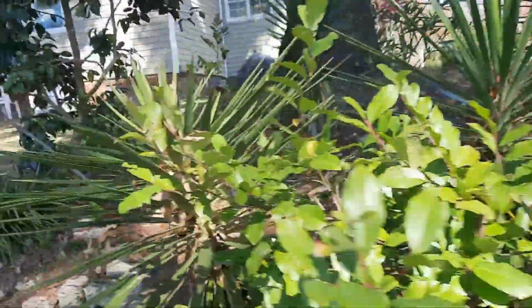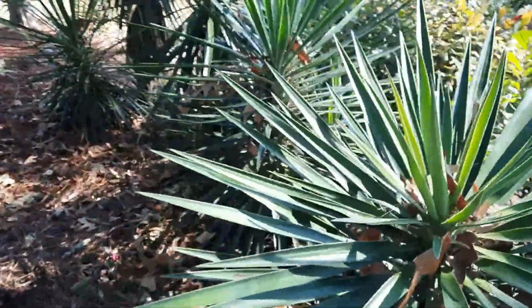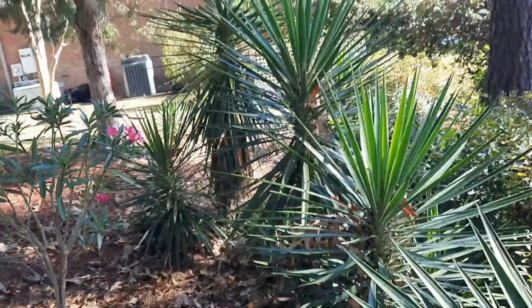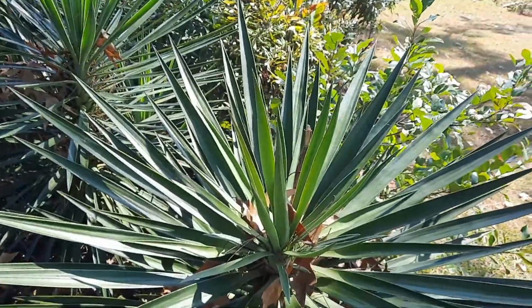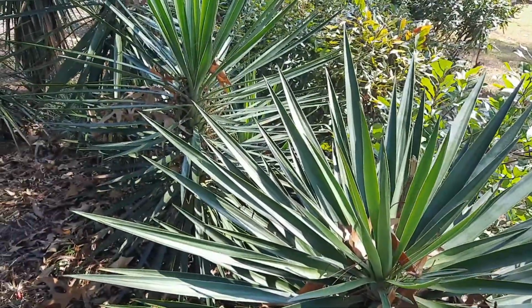There's not a whole lot coming up. These things are attack plants. I don't really remember what they're called, like yucca or something like that. They're everywhere in here, and they grow really pretty flowers in the summertime, but they have needle sharp points on the ends of every single one of these, and they attack me every time I come over here.